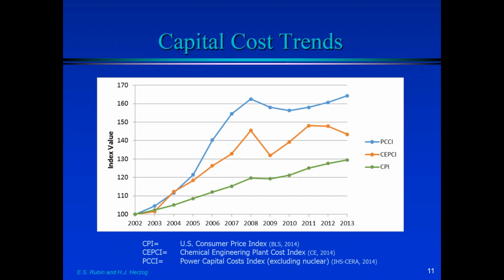consumer price index. A lot of this was due to the rapid activities in China using a lot of resources, steel and concrete and labor and engineering firms, that raised the price throughout the world greater than just the consumer price index. And finally, we see the power plant capital cost index from IHS CERA. They just looked at power plants and how they escalated, and they had two indices, one including nuclear, one without. We used the one that excluded nuclear, and we could see that this rose even higher than the chemical engineering plant cost index, and this is the one we used to update our numbers from the special report up to 2013 dollars.